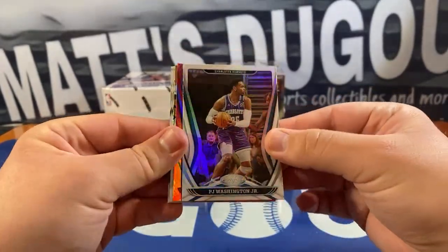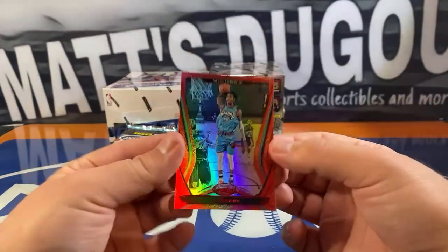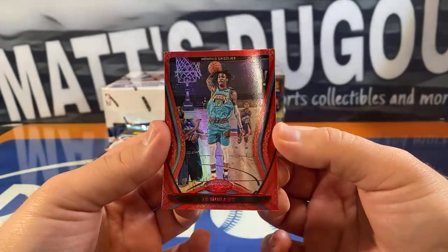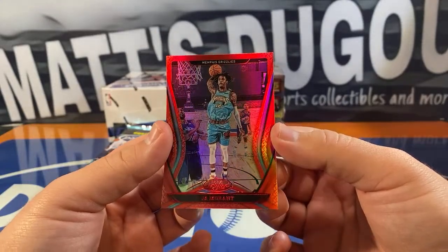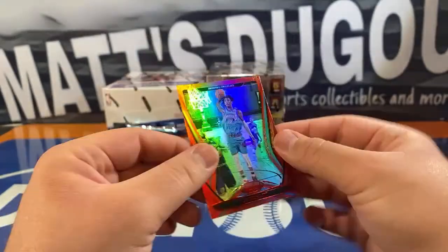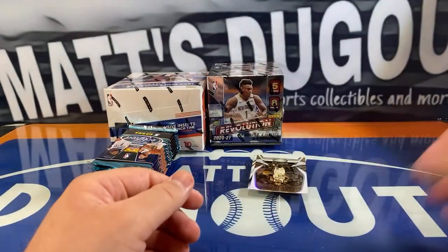First pack, PJ Washington, and we got a red Ja Morant. Nice one, Grizzlies. There we go, right off the bat. Glenn, congrats on that. Nice Ja red. There we go, big card. That's an awesome shot. He's like pencil diving almost. Just straight up in the air.